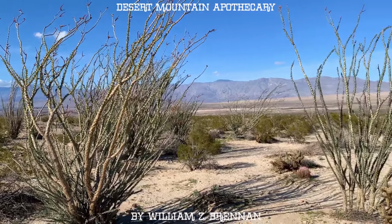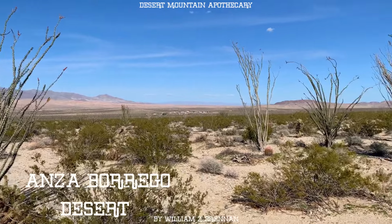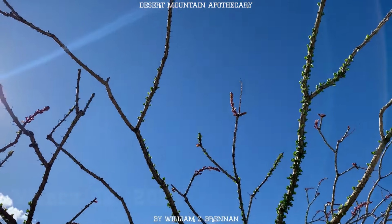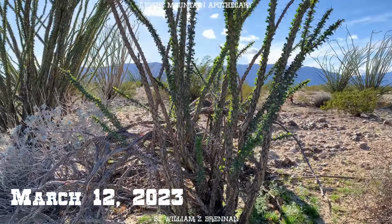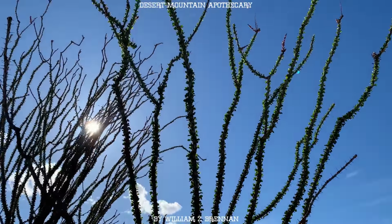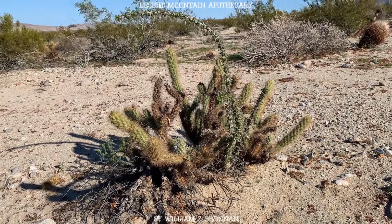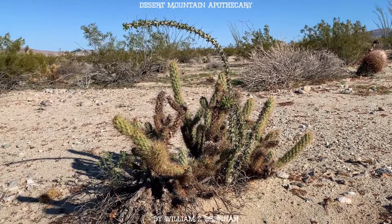We're starting out on a very cold and blustery day in March. The sun is just starting to come out after a long, wet winter. Desert ocotillos, grateful for the water, have sprouted leaves and just begun blooming. Here, one hardy ocotillo has rooted itself into a bullhead cholla cactus.